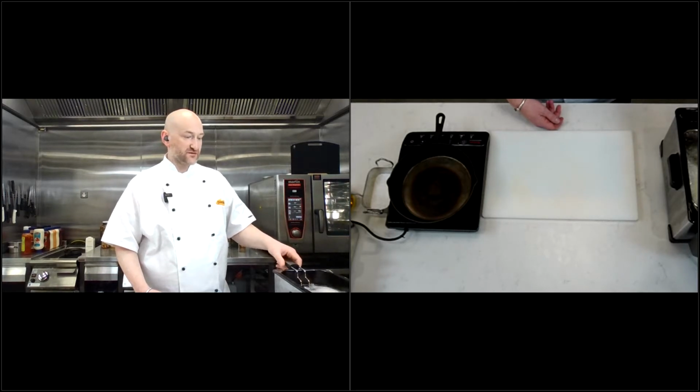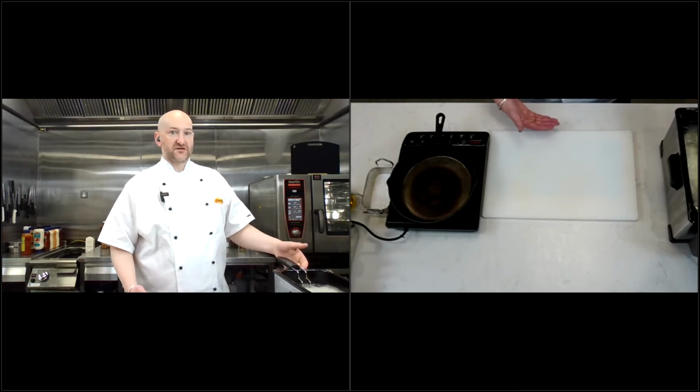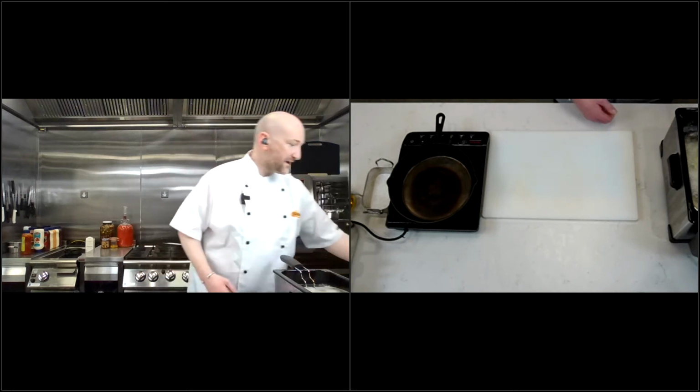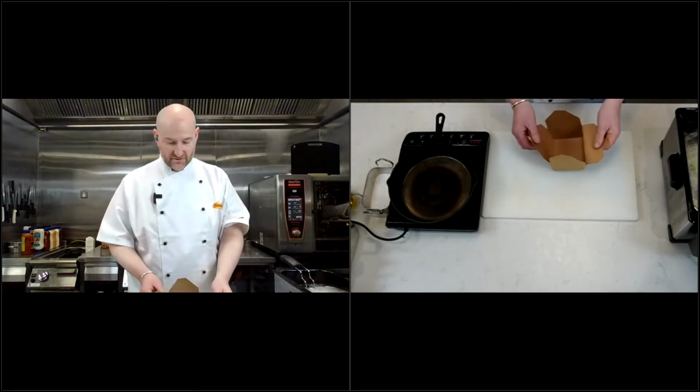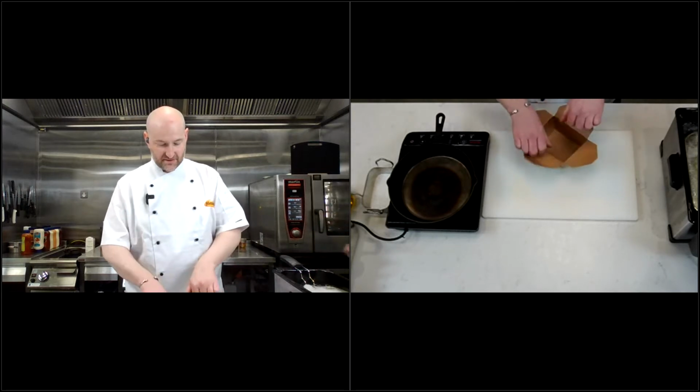We priced this out from our suppliers at just over the €2 mark, using a pre-prepared pulled pork and a slaw that we've made ourselves. Depending on the pork that you're using, if you're smoking it yourself or slow cooking it in the oven, that'll affect the price. I'm just going to get our packaging ready. We're using biodegradable packaging here. It's been lined.